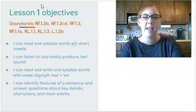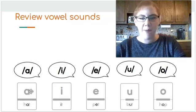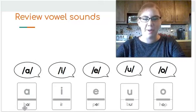Let's review our vowel sounds. When we want to spell a word, we sound it out so we can decide what letters we need to write. Our first vowel sound is A. Say it with me, A. When we hear the sound A, we write an A, like in the word hat.